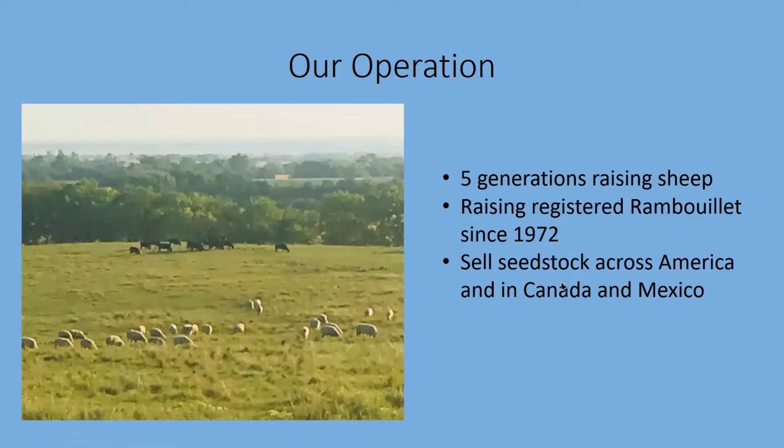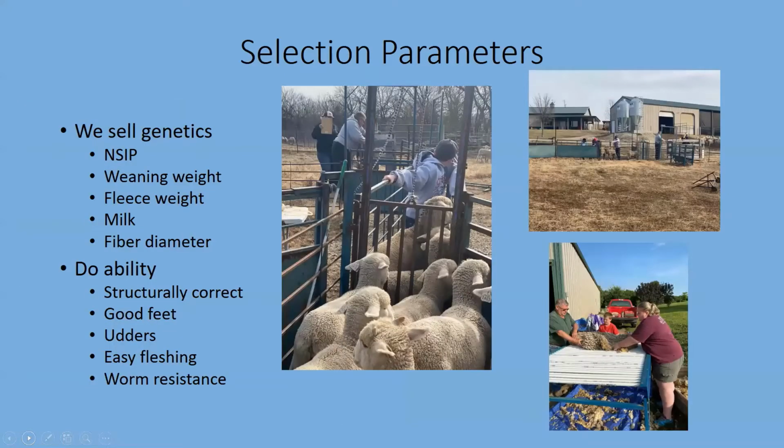We'll try and tell you what works for us. It may not work for you. Every operation's different. Our climate and available stock or feedstuffs are probably different than yours, but this is what works for us. We are the 5th generation raising sheep. We've had registered Rambouillets since 1972, started with Suffolks in '68 as a 4-H project, got out of them when spiders showed up. It's grown into a deal now where we sell seedstock all across the United States and Canada and Mexico. It's really enjoyable. Here's a picture of our summer pasture. We do some mixed species grazing.